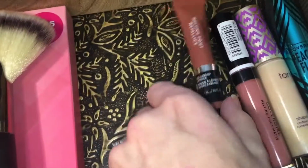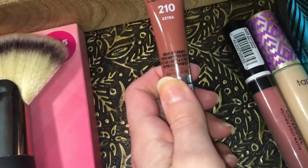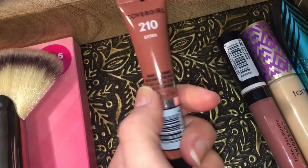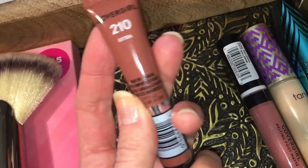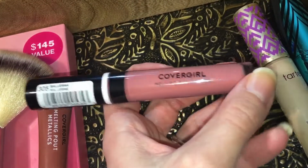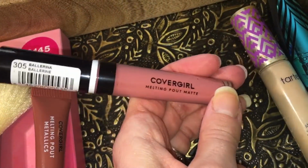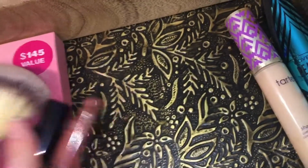Some lip products that we're going to be trying out this week. This is the Covergirl Melting Pout Metallic in Extra. It's like a bronzy shade. I have a lip swatch video going up of all the Melting Pout products from Covergirl, so stay tuned for that if it's not up already. They also have some new Melting Pout mattes. This one's called Ballerina. It's a nice, like, peachy pink color, so we're going to try this one out this week.